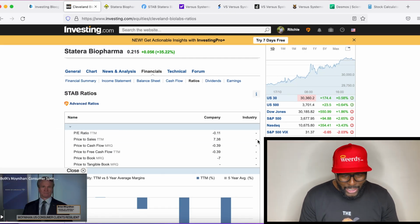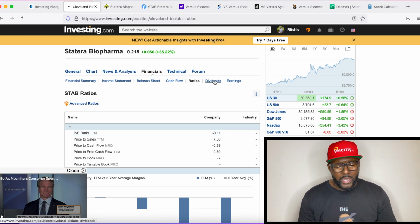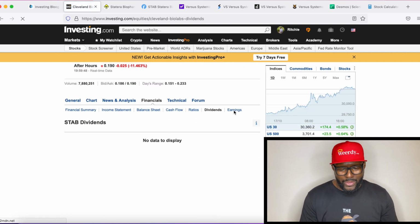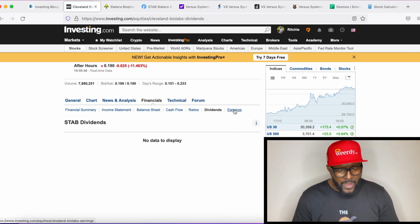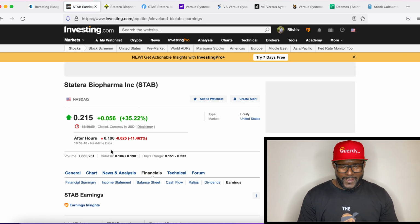I see no industry data, no PE ratio industry data. That's maybe because this is a company that is in an industry that's so rare. Of course, it has no dividends, but I'm just going to push the button because one day I'm going to find a penny stock that offers dividends. So I'll always push that button just to see what happens. No data there. Let's look at the earnings. Let's see if we can find out anything from the earnings. This stock is tricky. We will find out what's going on, though. I promise you that by the time I'm done, because I got some more things to put this through. Before we're done, I'm going to find out what this stock is hiding from me. There's something here, man. Come on.